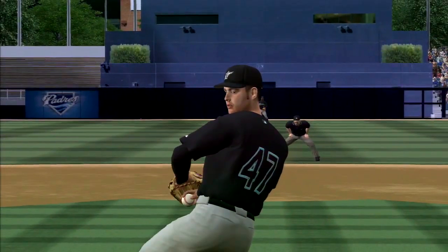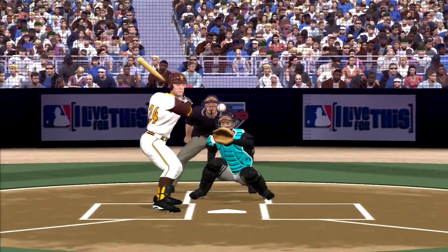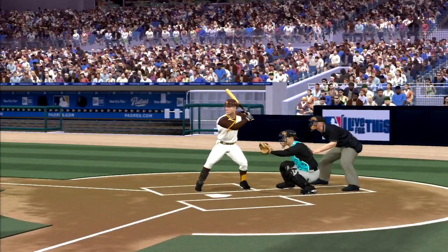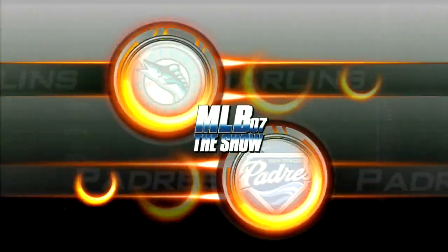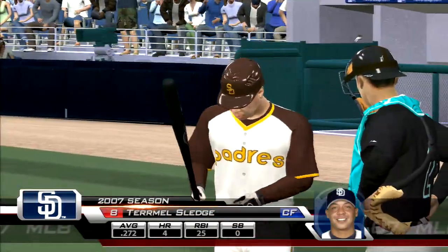Well, take a look. It seemed to me he was expecting something off speed, but you see how well he adjusts to the fastball there. Termel Sledge will get his first shot at it here.